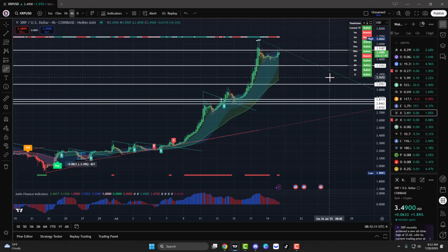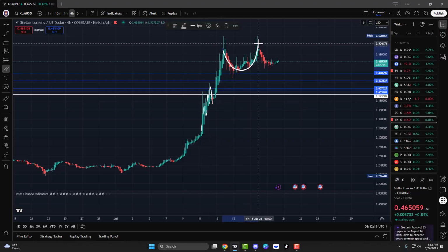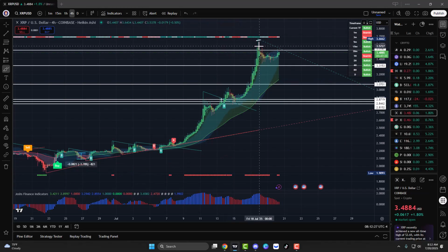So that's something you really need to pay attention to right now, as we could be seeing some movement like we did on Stellar Lumens. This could be the pattern that it may play out. It is not fully confirmed yet, but it is super close. So we are getting there right now.